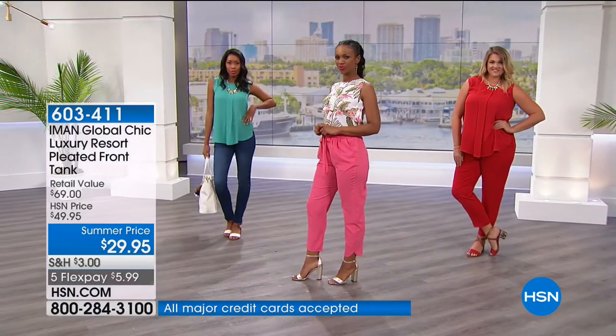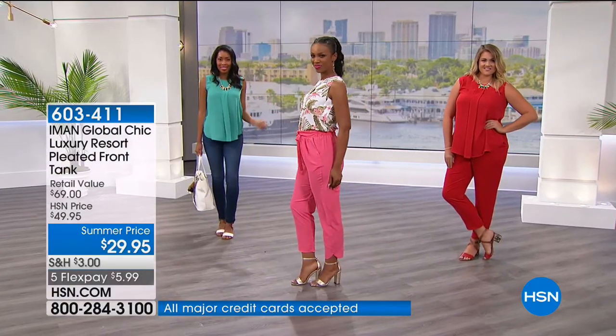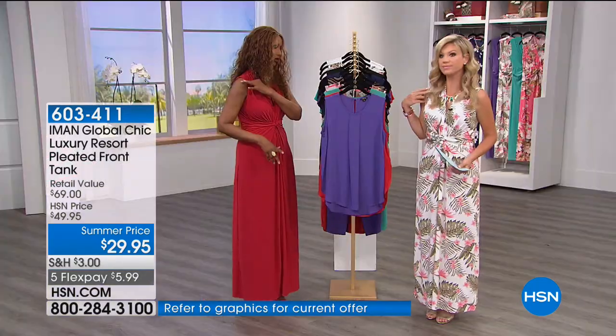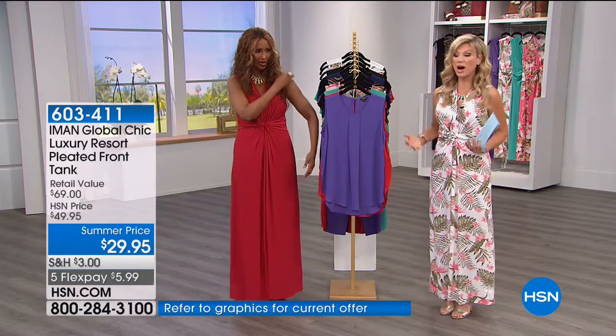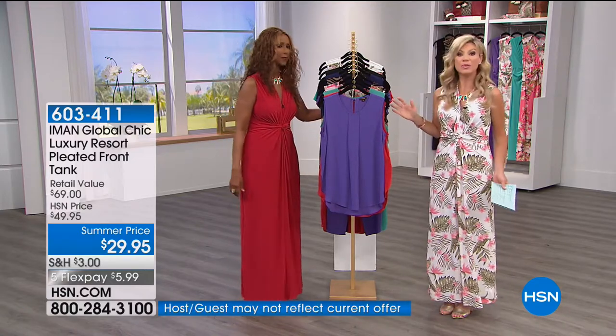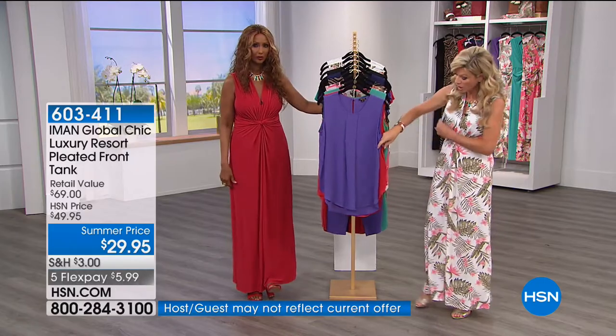Look at that. This is such a hard tank to find. And you know, ladies, usually tanks are made out of cotton. Right, and they are skin tight. Yeah, they are showing everything. And they rarely cover your arms, or even your bra. That's true. You usually have to wear a special strapless bra. That doesn't happen with this. And again, the length on it is almost 30 inches.